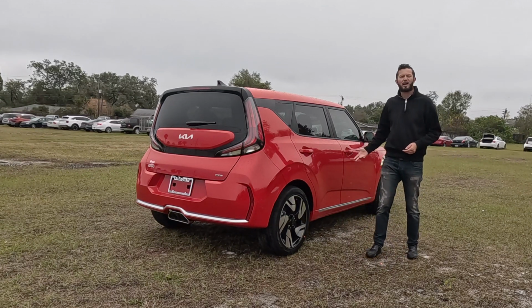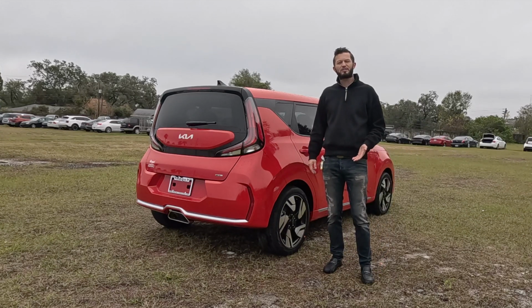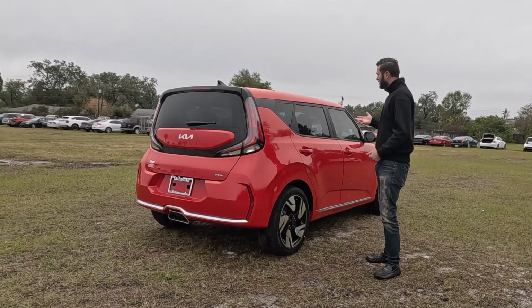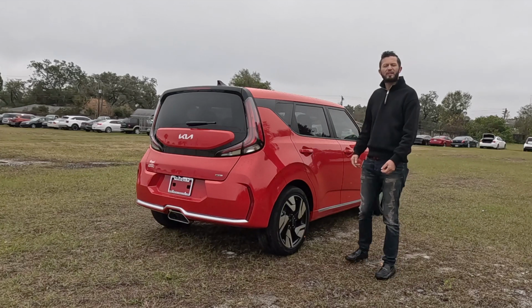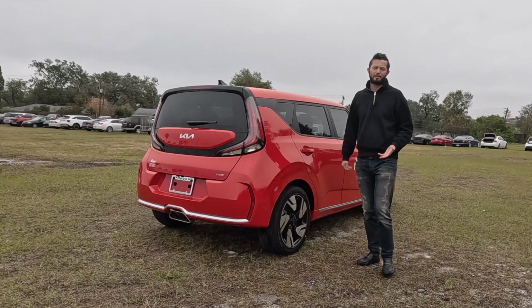This only has 5. That goes into the S, and the EX will top it at 9 colors. But then even in the interior, you only have 1 color to choose from here. It just doesn't give me a lot of options, especially when I'm looking at different competition.